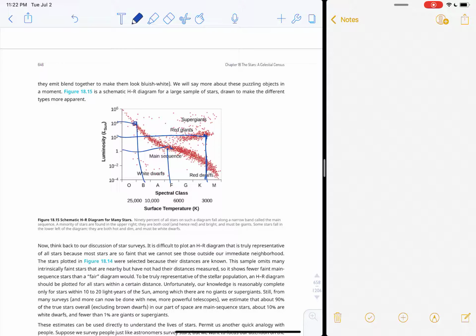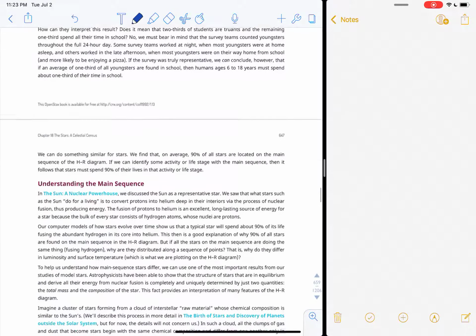If you plot it here, you know it's on the main sequence. So that tells you a lot about the star and its age and everything. So we're going to learn a lot about that.